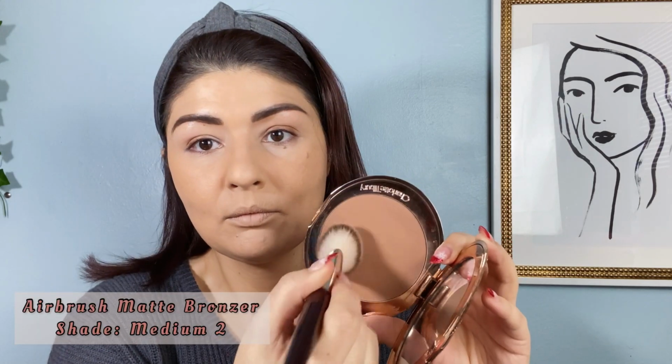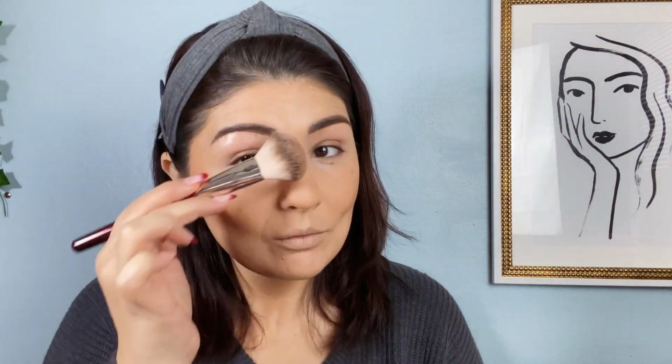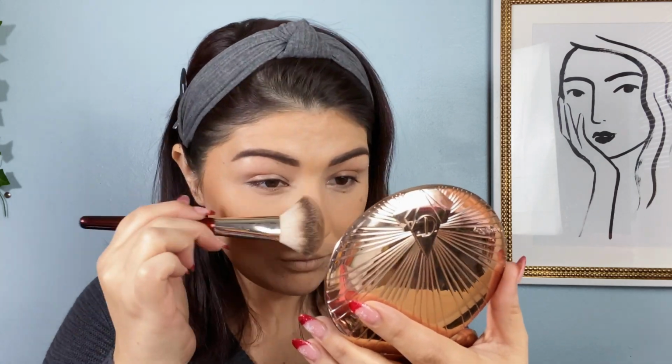Now I'm going in with the AIRBRUSH Matte Bronzer. I absolutely love this bronzer. It applies and blends so beautifully. And I am using pretty much all BK Beauty brushes, just so you guys know, and everything will be linked down below. But it's such a beautiful warm shade.